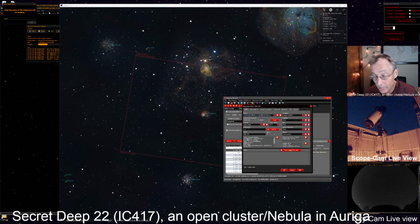So let's just say we could see NGC 1931, the Fly Nebula, in the same field of view as the Spider Nebula. I like this, the Spider and the Fly. And the Spider Nebula was, remind me, IC 417.